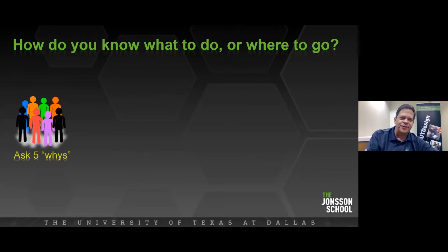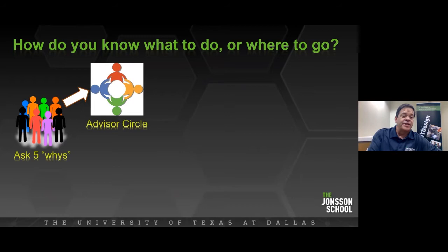The next step I suggest is forming an advisory circle. Now that's fancy talk for pull together the people that you trust most. It could be your parents, could be your uncle, your older brother, people that you really rely on to give you good advice, not necessarily what you want to hear, but really strong advice, really kind of digging deep into what you might be most interested in. They know you, they know your personality, they know your work ethic, and they can give you really good counsel.